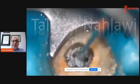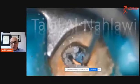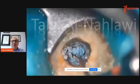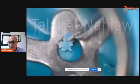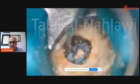I need to see the gutta-percha, but here I found a remaining part of the obturation material, which was cut when the previous dentist was taking an impression for the casted post, and this was the cause of the space between the gutta-percha and the casted post.